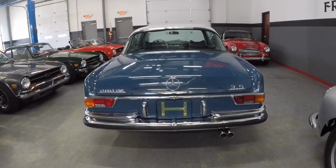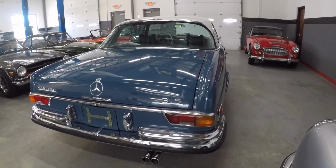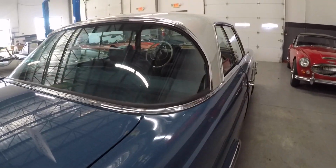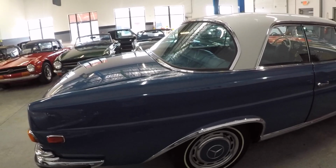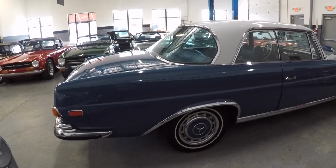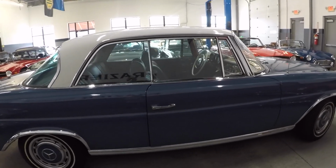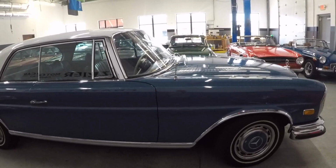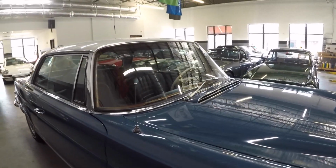Paint is gorgeous, chrome is great, lenses are nice. Patina on the paint, you can see the reflections. Integrity of the car is very, very high. Run and drive is as nice as the car looks. Solid, straight. Nice set of Michelin tires all the way around.